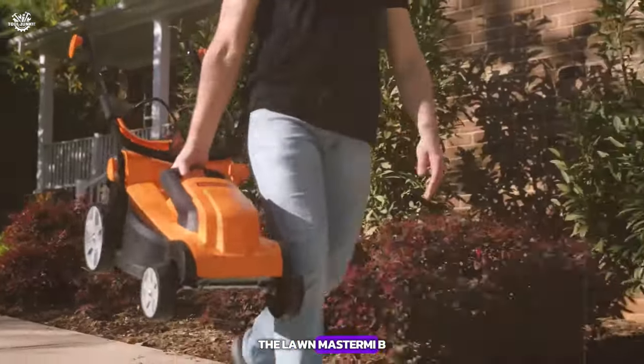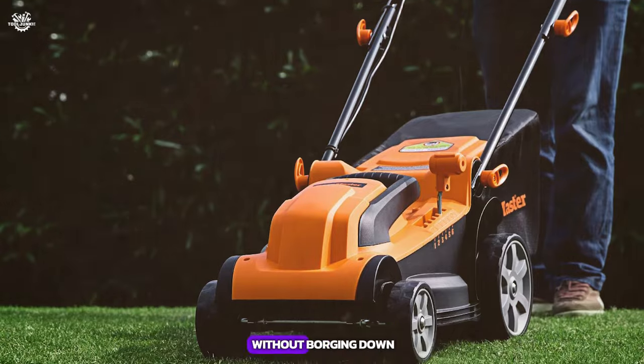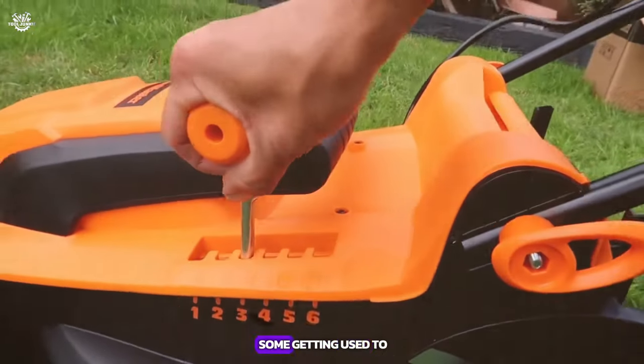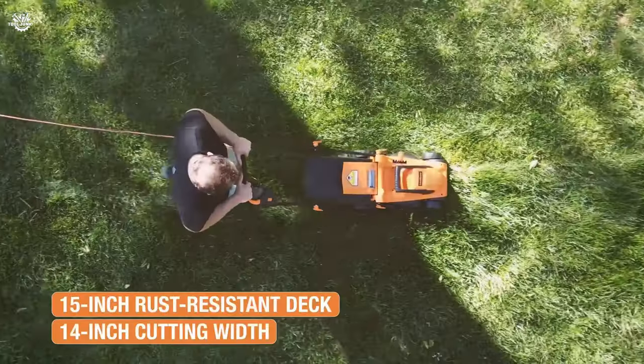The Lawnmaster MEB1114K was surprisingly powerful for its size. It handled thick grass without bogging down, and the adjustable cutting heights were a great feature for achieving the perfect lawn. The cord management took some getting used to, but the overall performance and environmental benefits outweighed this minor inconvenience.